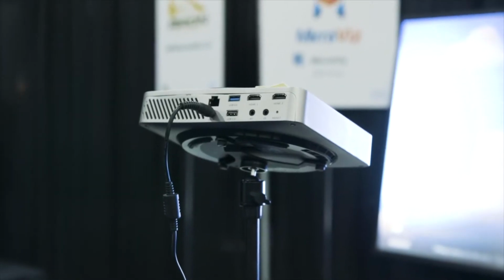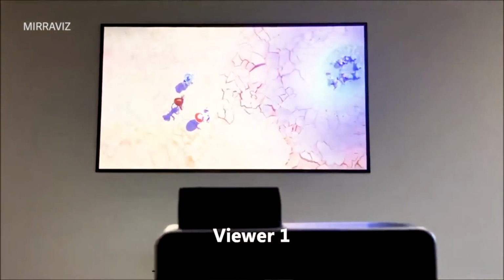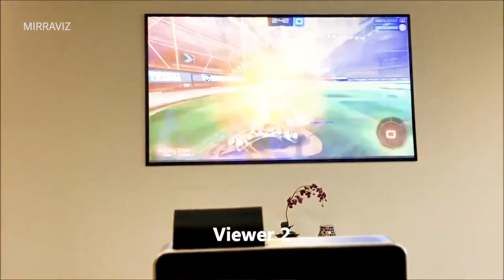Another display was a projector system that lets the user have people watching different screens at a time. This would be perfect for preventing screen cheating in video games, because now you can only see your own screen and not the other person. And the best part is, this will hit the mass market soon.